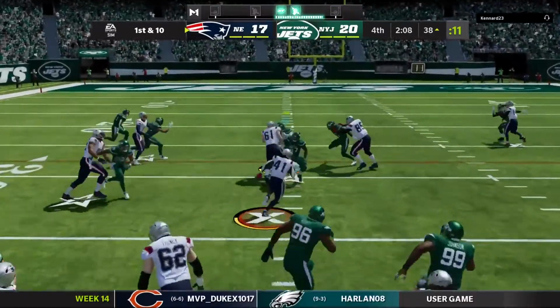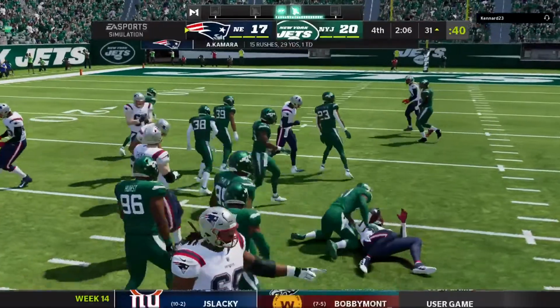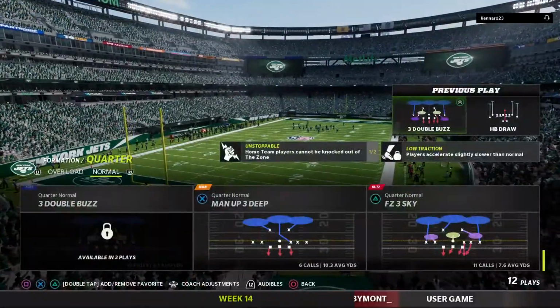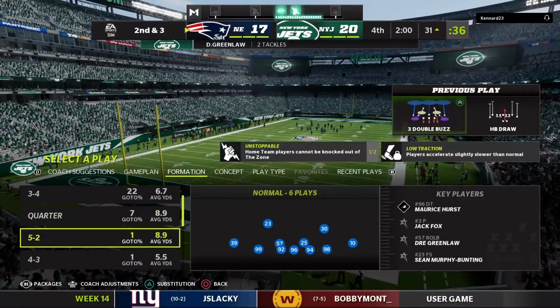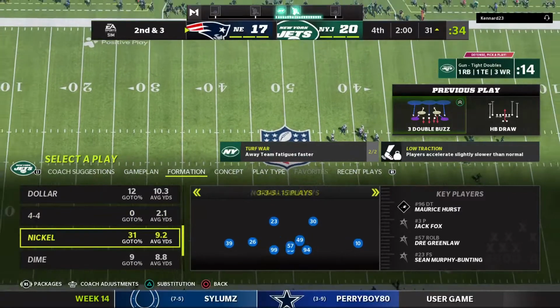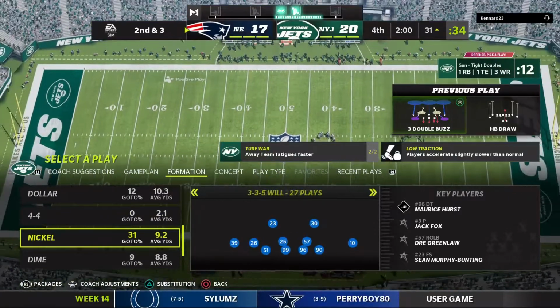Here's Kamara off the draw. It's a 7-yard carry to set them up with a 2nd and 3. 3 points separating these two sides with 2 minutes left to go in the 4th. Brings up 2nd and 3 at the 31-yard line.